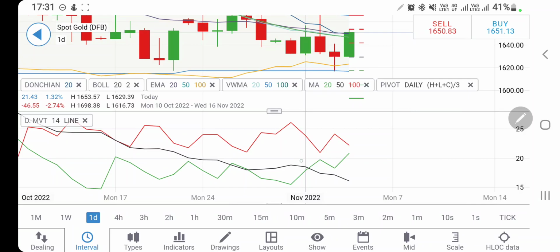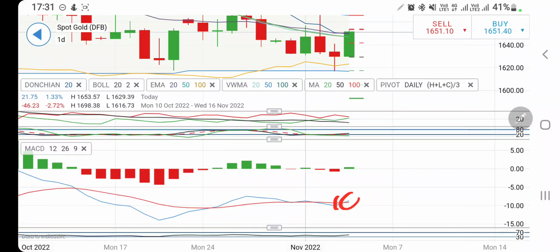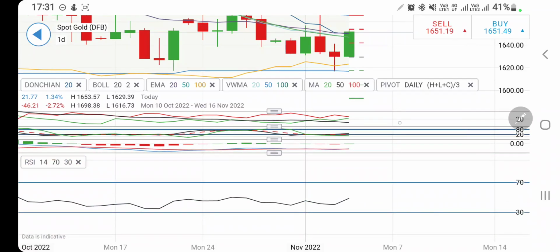Directional movement is trying to converge and crossover for a bullish move. Stochastic is rising from the oversold zone. The MACD has just crossed over. This is the first green candle. We can expect a few more green candles. RSI is looking up. Considering this, it's very easy. Sell at 1644, buy at 1654.